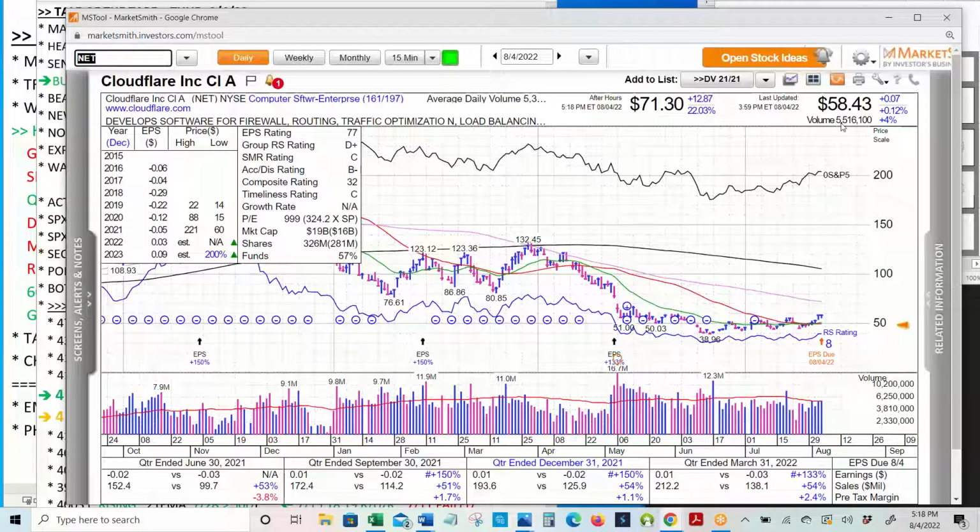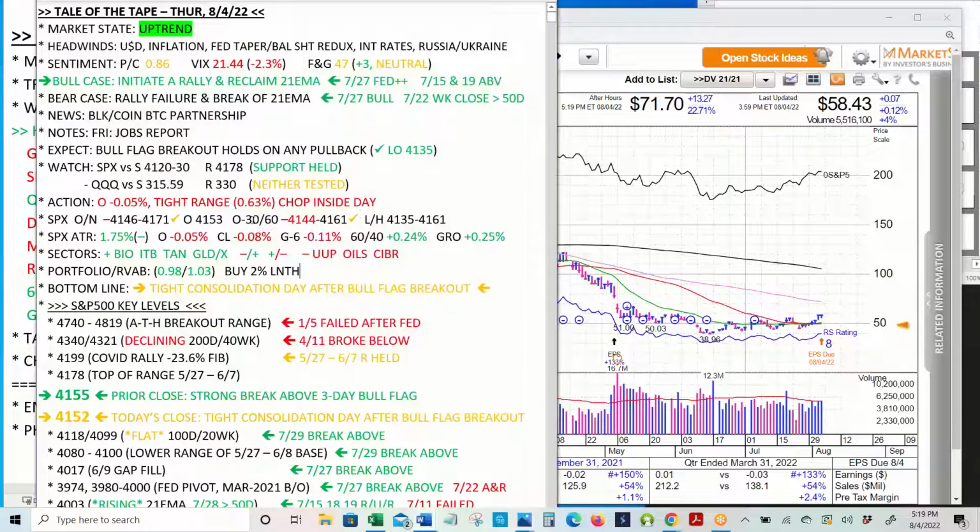So we closed at 5.5 million. NET is now at 6.7 million. So over 1.2 million shares have traded after hours. That's a lot. It's not a phenomenal number, but this is a big number, being up 22% after hours. A little tangent there, but those are the two stocks that I wanted to highlight today.